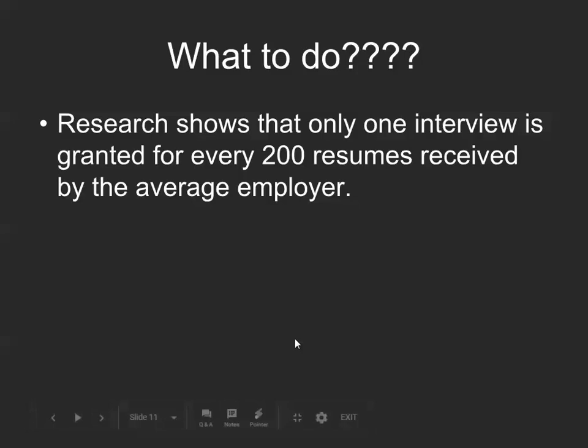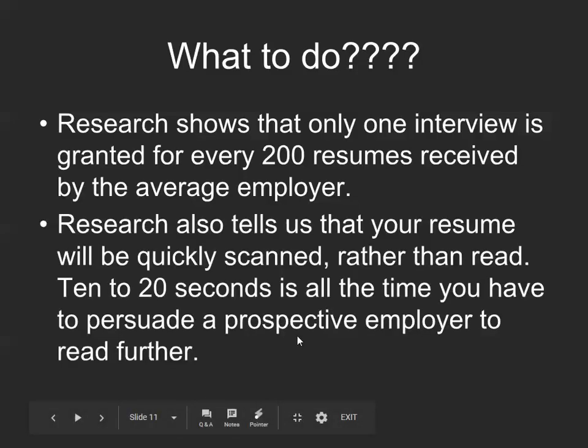Okay, so what are we going to do about this? Research shows that only one interview is granted for every 200 resumes. We got to read this. Research also tells us that your resume will be scanned rather than read. They're going to look at it 10 to 20 seconds. So what can you do? Answer that question in your notes. What can you do?